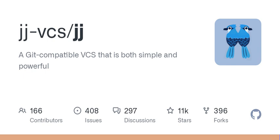And let's talk about its standout features. Have you ever been in a situation where you needed to undo a mistake but had to sift through endless logs and commands? Jujutsu has your back. It records every operation performed on the repository, so if you ever find yourself asking, "What just happened?" you can trace back through an operation log, making debugging a breeze.